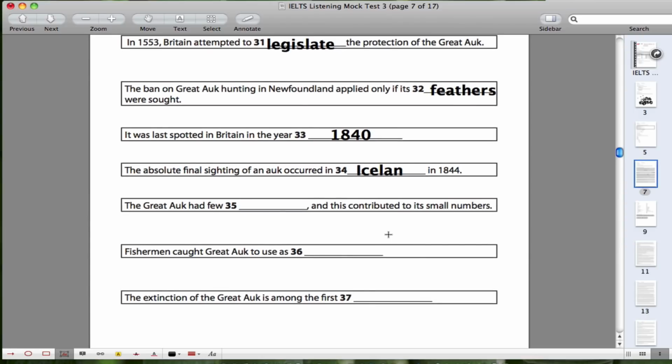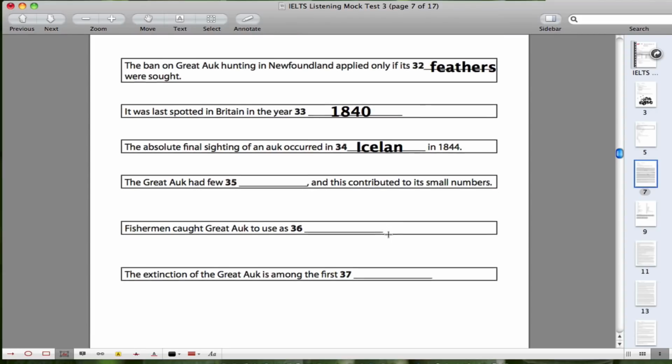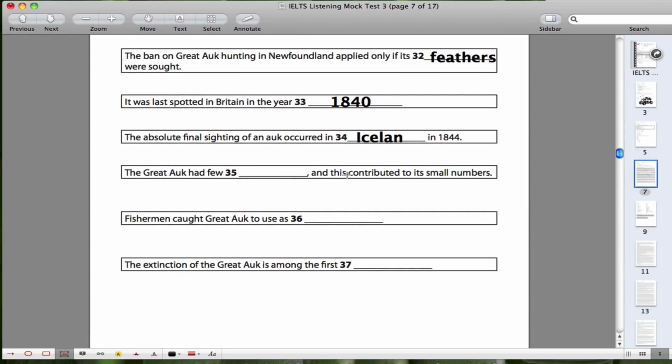The great auk had few, and this contributed to its small numbers. I believe this is one of the few questions that was fairly in keeping with the exact wording that she uses. So the answer here is breeding grounds, and I think she says something very similar to this, that the great auk had few breeding grounds, and this contributed to its small numbers. Fishermen caught great auk to use as bait, or fishing bait. The extinction of the great auk is among the first well-documented extinctions. That's the very last thing she says in the listening.